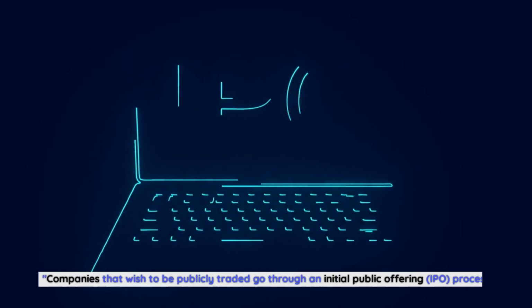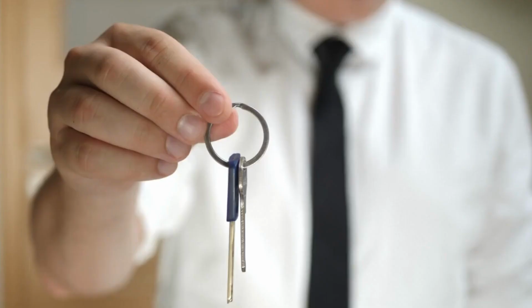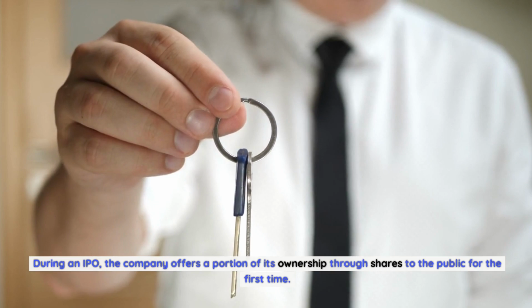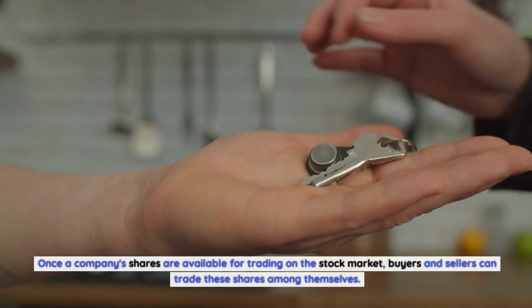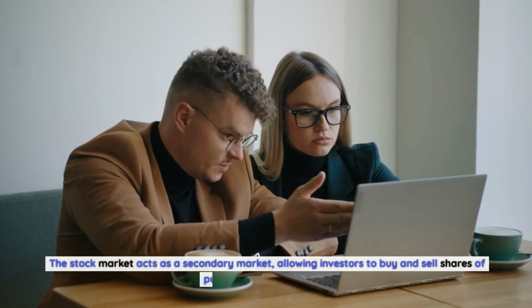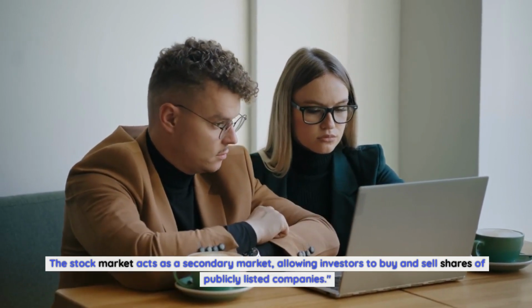Companies that wish to be publicly traded go through an initial public offering, IPO, process. During an IPO, the company offers a portion of its ownership through shares to the public for the first time. Once a company's shares are available for trading on the stock market, buyers and sellers can trade these shares among themselves. The stock market acts as a secondary market, allowing investors to buy and sell shares of publicly listed companies.